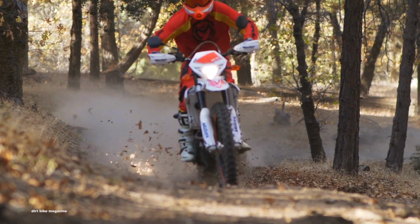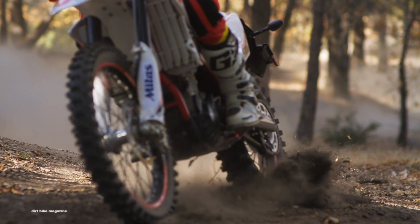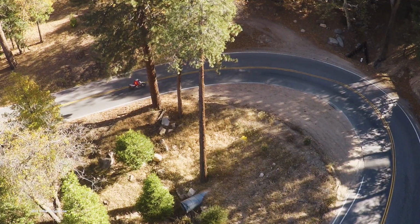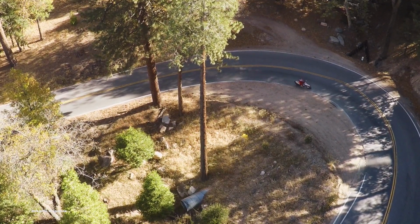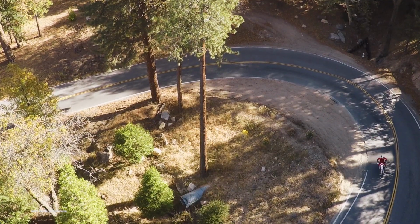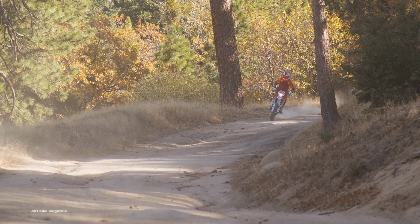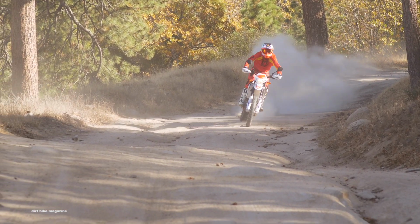It is a dual sport bike, so we did ride around a little bit on the street. This bike comes with Michelin Enduro tires, which is a European DOT spec. It's a full knobby, but with short knobs. We went ahead and traded those out for Mitas full knobs, which are DOT approved also, but much more aggressive.